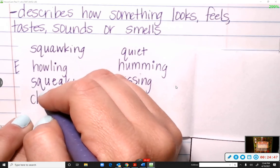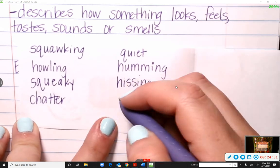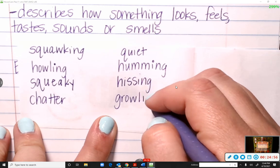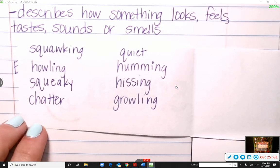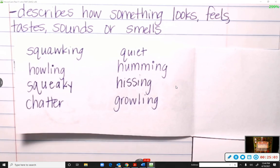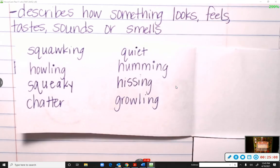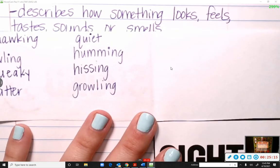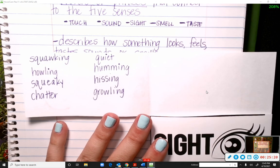I think all of these are coming from the story too. Growling. Which animal was growling? The jaguar. Okay. So those are examples for sound. We're going to leave this part blank, and at the end, you guys are going to go back and write a sentence. Okay?